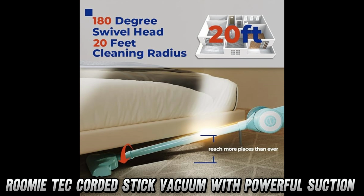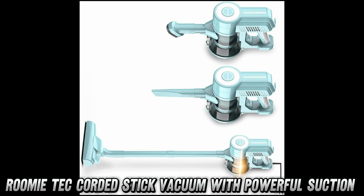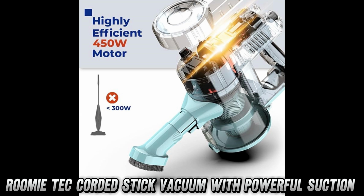Its HEPA filter is like a maximum security prison for 99.9% of dust and debris. They check in, but they don't check out.